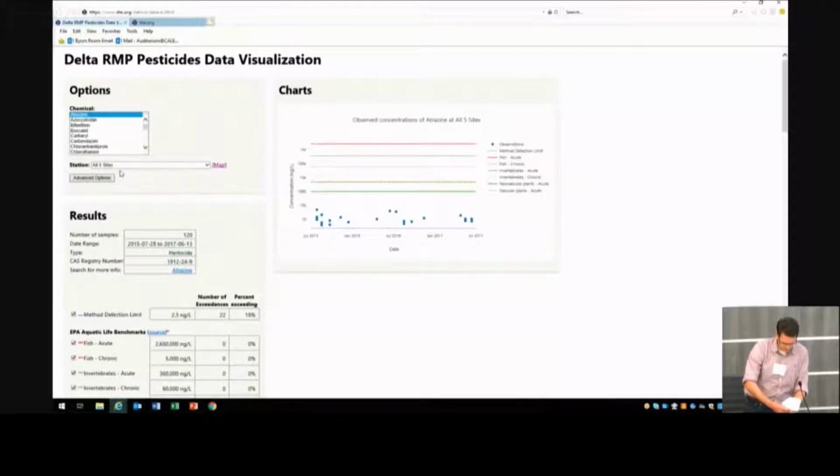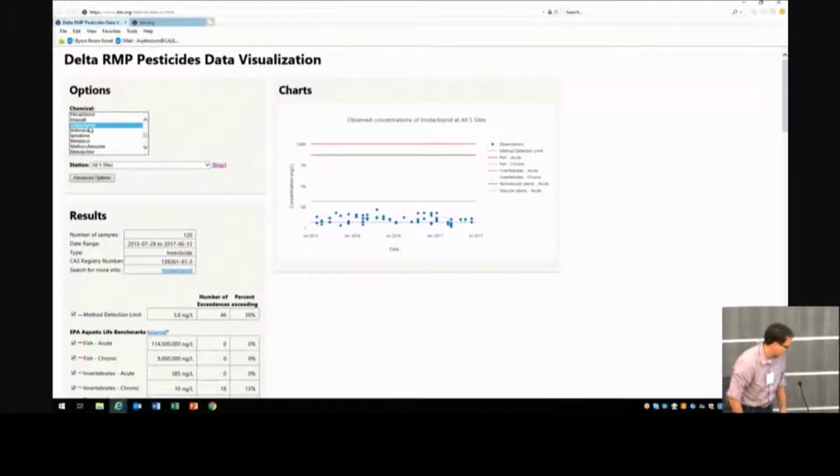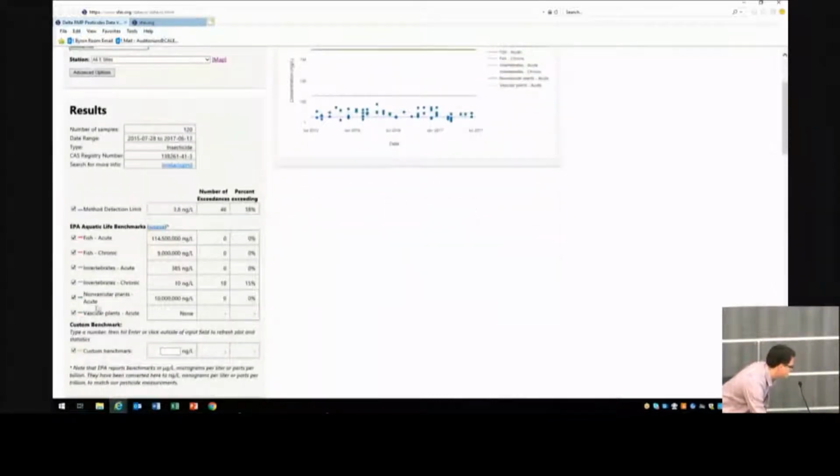But if you look at some of the different chemicals to see how they're doing, atrazine, azoxystrobin, try to look for one that has some more interesting data. So imidacloprid, if I'm pronouncing that right. There's currently a TMDL under development in the Valley for this. And so these lines here represent aquatic life benchmarks. That's a concentration at which you might expect some kind of negative impact to fish or wildlife.